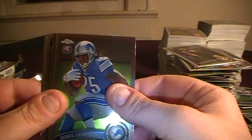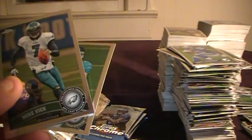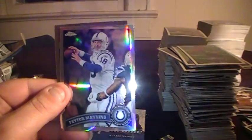Michael LeSure rookie, Andy Dalton Bowman chrome, Brandon Marshall base, Peyton Manning base. Blaine Gabbert rookie, Brandon Marshall sepia refractor. That's number 96 of 99. Coming down to the very end here. Curtis Brown rookie, Darrell Scott rookie, Peyton Manning refractor.